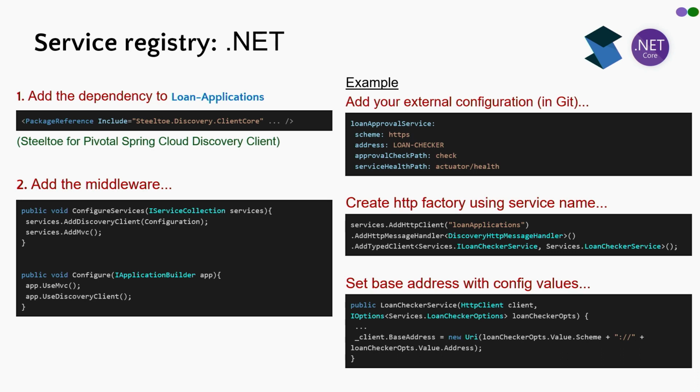Now, the interesting thing here is I'm trying to be a good cloud-native .NET steward. So we're going to use an HTTP client, and we're going to implement HTTP factories, because we don't want to be opening up threads every single time a request comes in. This is a .NET Core thing, not so much a Steeltoe thing. In the configuration services, we set up an HTTP factory, and that factory is given a typed client of our loan checker service.